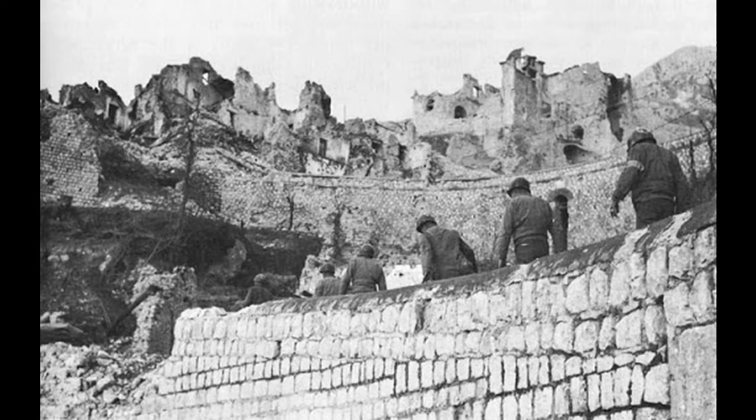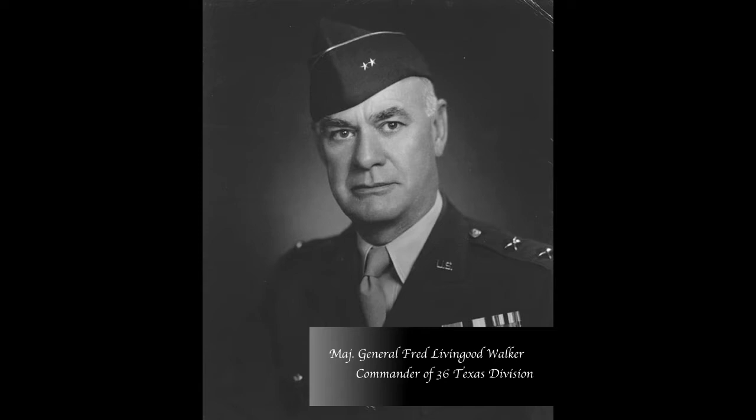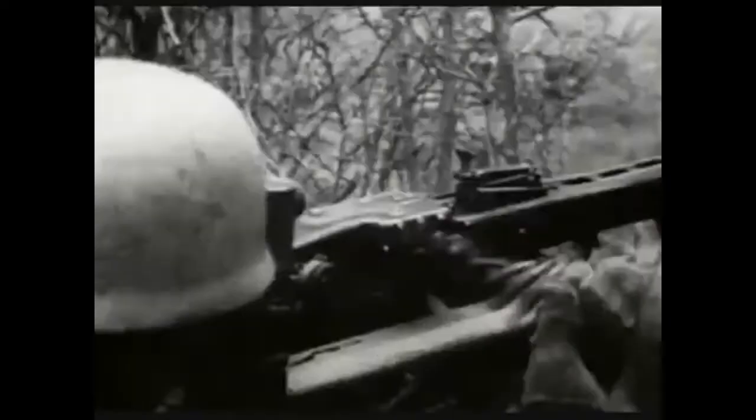On the 20th January 1944, Major General Fred Walker, commander of the 36th, wrote in his diary, "The river is the principal obstacle of the German main line of resistance. I do not know of a single case in military history where an attempt to cross an unfordable river that is incorporated into the enemy's main line of resistance has succeeded. So according to history, we may not succeed."